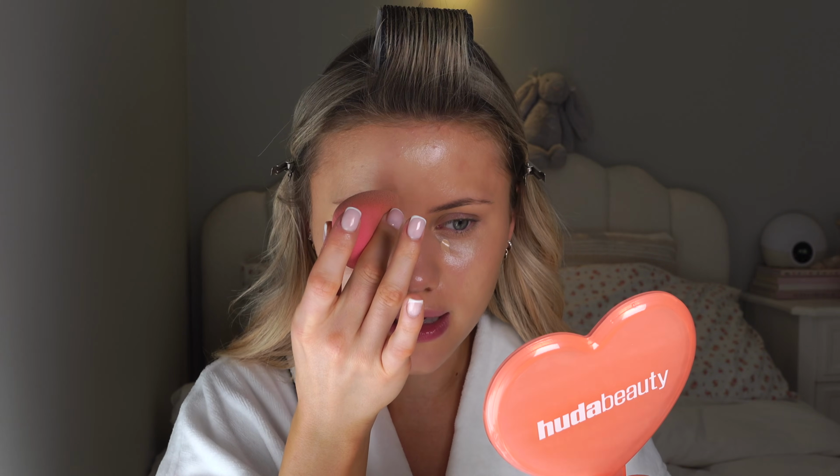I've got a spot right here and down here, so I'm just gonna take a little bit with my finger and just dab it on. This is my favorite thing to actually use to spot conceal. I'm just lightly blending out the edges with my beauty blender, but that is actually like magic. That actually covered that up so well.